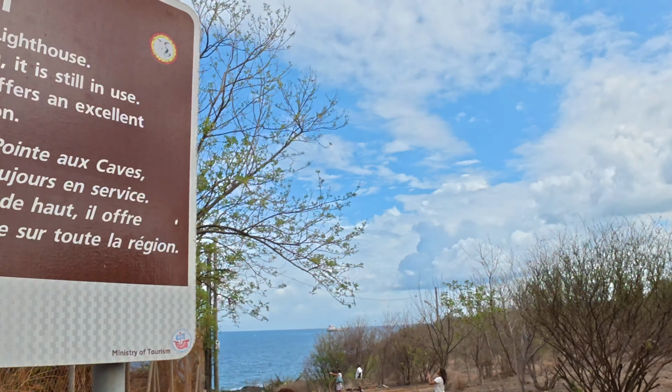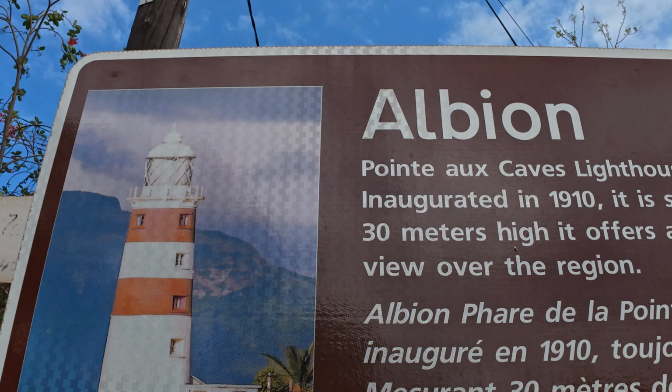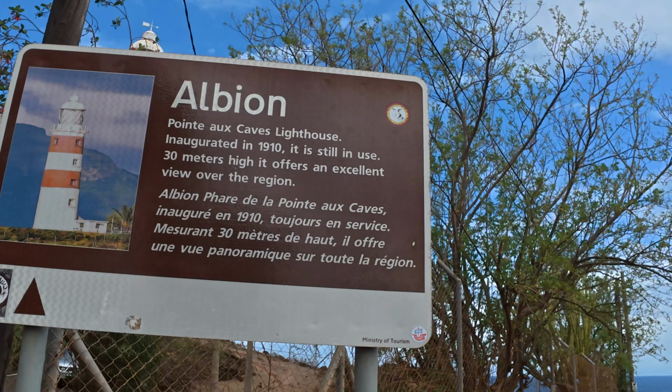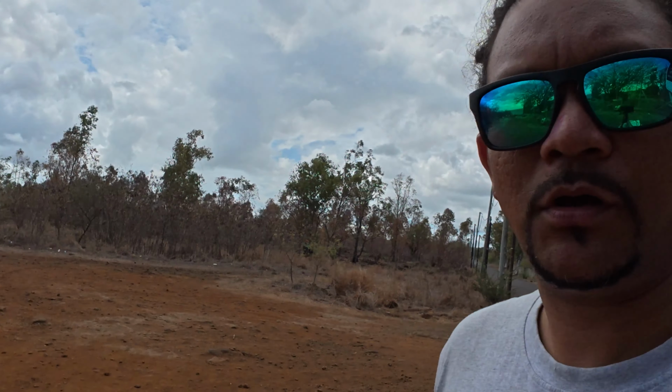So today we are at Albion, we got the lighthouse. So we're just here right now. It's a little bit windy today and it's supposed to be raining and storm, but not sure if it's gonna rain or not. But I will try to do a drone footage later on to show you the lighthouse.